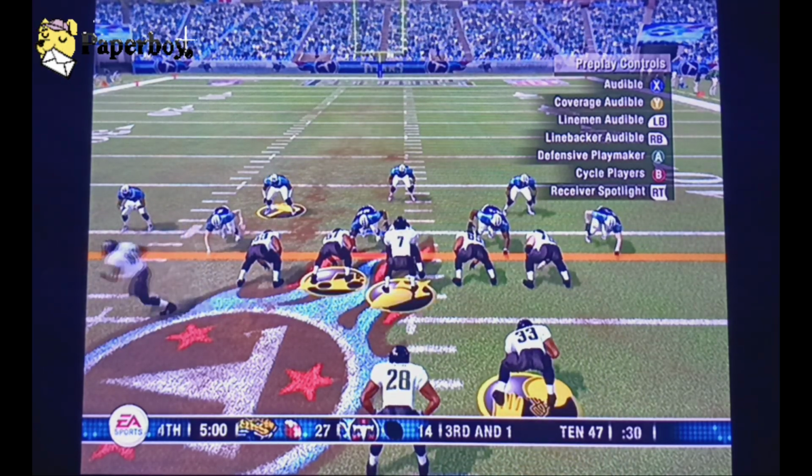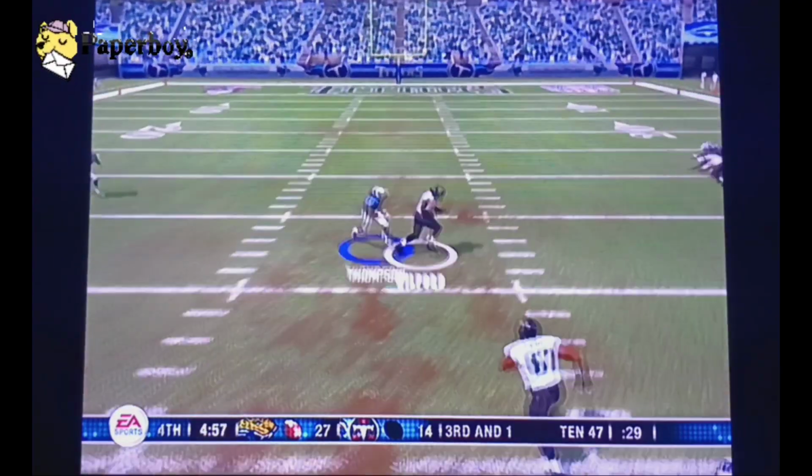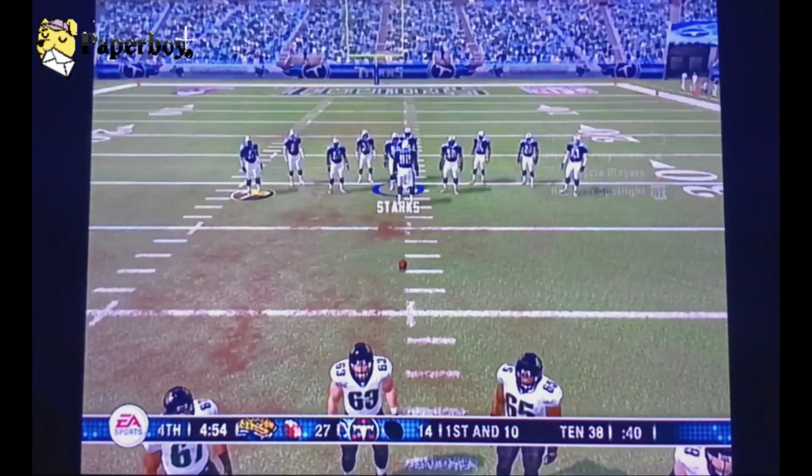Meister is the motion man. Mike switches back to pass. He's there. Gets caught. 8 of 9 on that pass play. First and 10.